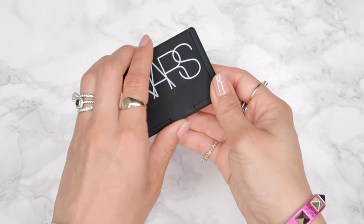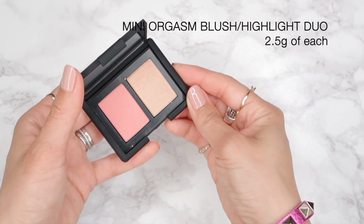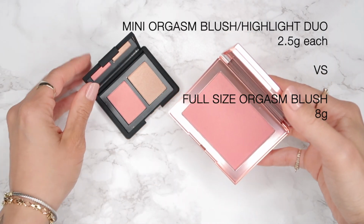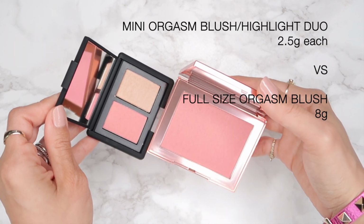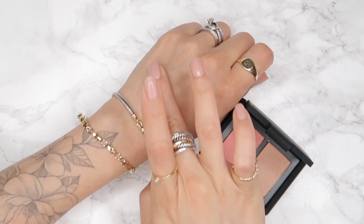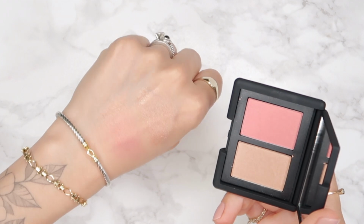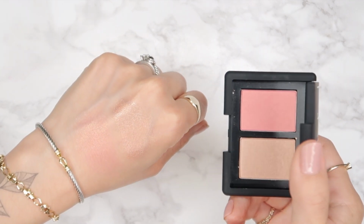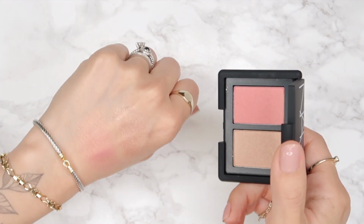First up is the iconic Orgasm Blush. With the mini, you're getting 2.5 grams versus the full size, which is 8 grams. So that is about a third of what you would get in a full-size pan. If you guys haven't tried this blush, then I think this is a really good entryway to it because it's $49 for the box, and that's the Canadian pricing, by the way, versus $40 for the full-size blush. It is one of the first high-end blushes that I ever bought myself when I was a teenager, and I just remember being really excited to get it after having read about it in Allure magazine.